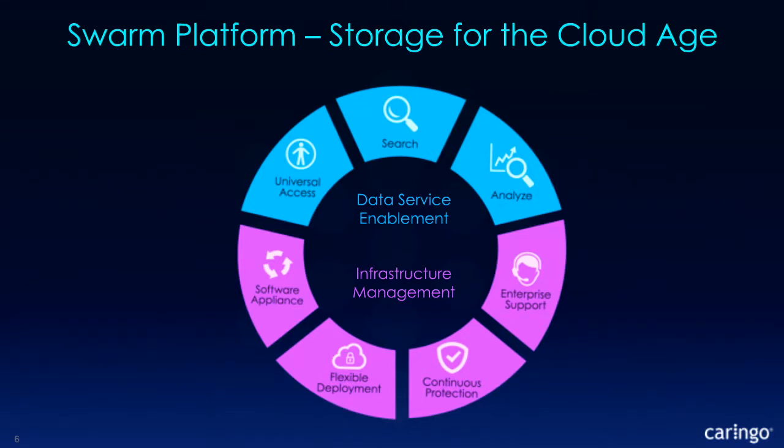From Caringo's perspective, we are a complete software appliance. We boot from bare metal. We give you everything you need in our software, so you're not messing with operating system installations. You're not messing with a metadata database installation and protection. We give you everything you need in one package. You can deploy it very flexibly: within your own data center, to provide a service, and also in a hybrid configuration.